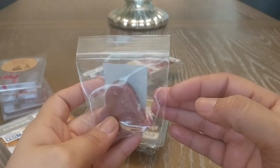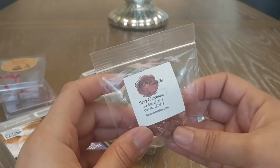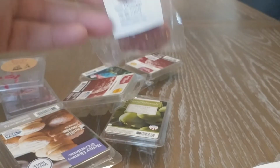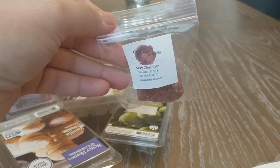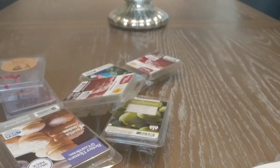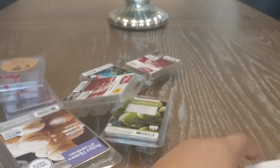I already said that I was going to give this to my mom or my sister. So this one just smells too artificial chocolate to me. It reminds me of this lip balm my mom used to buy us from the Avon book. You guys probably know what I'm talking about. It was those little lip balms, and the side said like bubblegum or chocolate or whatever. And that's what this smells like. But it's just not something I necessarily want to be smelling.